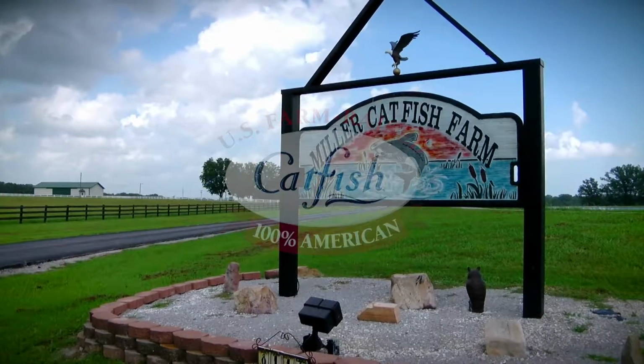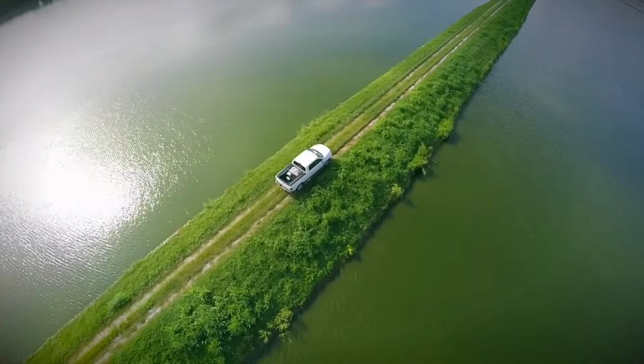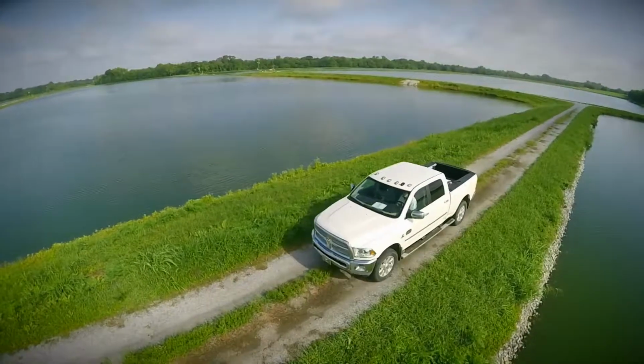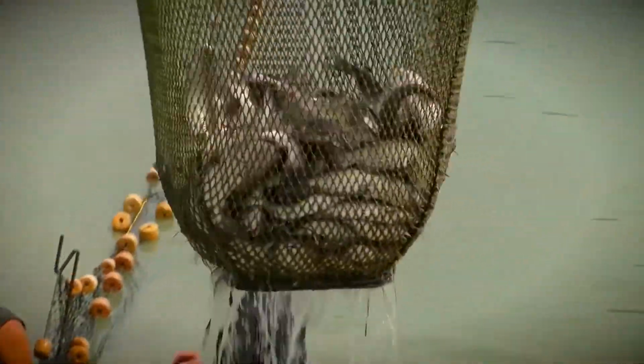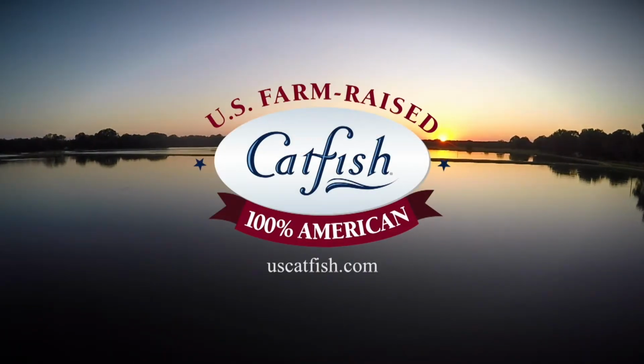We've been raising fish for 33 years. Our farm and the catfish farms in Hale County, in this area, have had a huge impact on the labor, offering jobs. It's been a big economic boom for West Alabama. Our family is fully invested in U.S. farm-raised catfish.